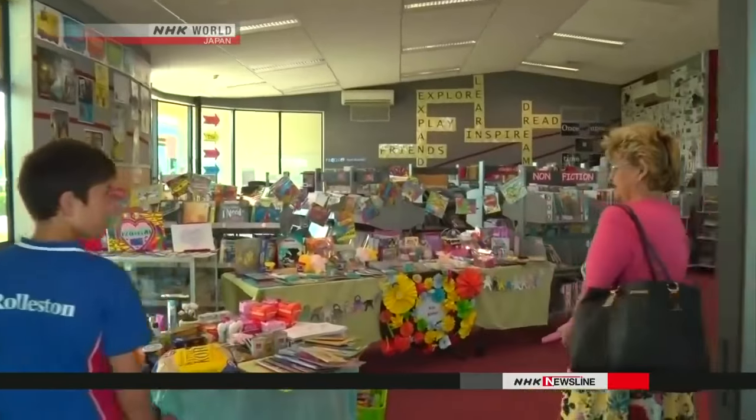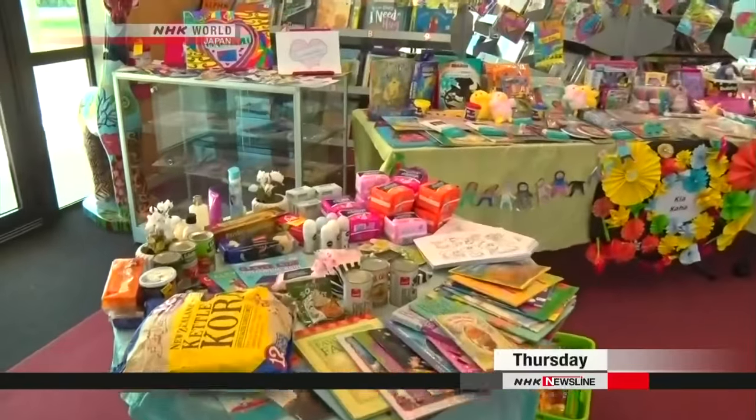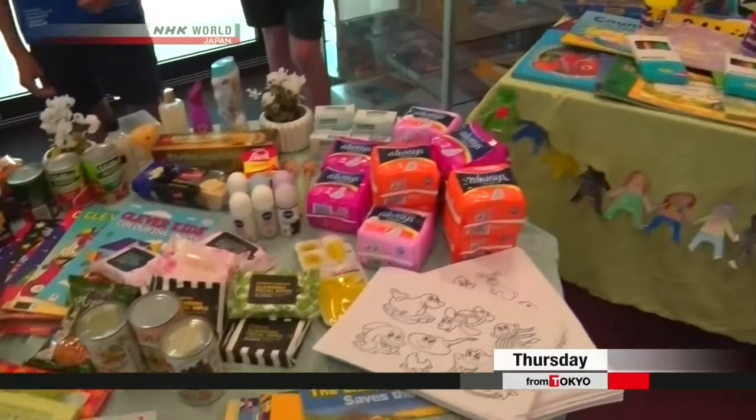We'll need to give them a lot of support to make them realise that they are with us in this community. They live in New Zealand and this is their home. Since the attack, donations have been flooding in. Local media say more than $6 million has been pledged to organisations that are supporting the victims' families.